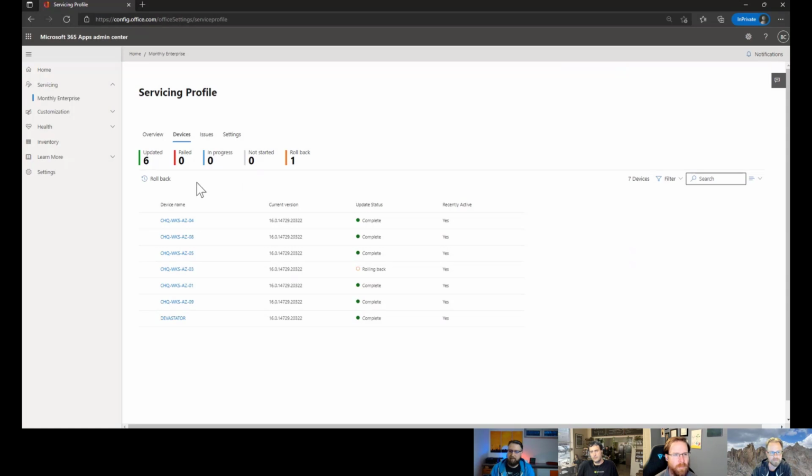That's pretty cool. So how long does it stay rolled back? You hit the nail on the head. We bundled in what we call skip, but basically it target locks it, as long as it's in the rollback state, to that build number until the next patch Tuesday. So it'll stay on that previous build, essentially enabling those devices to skip the current month's release until the following.